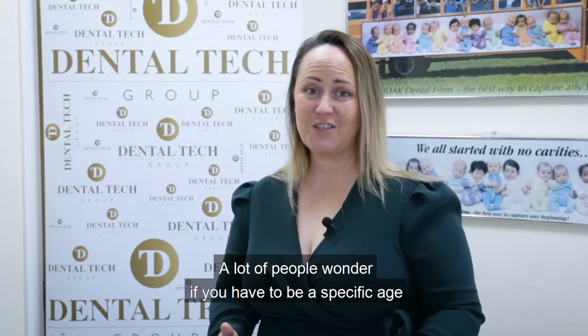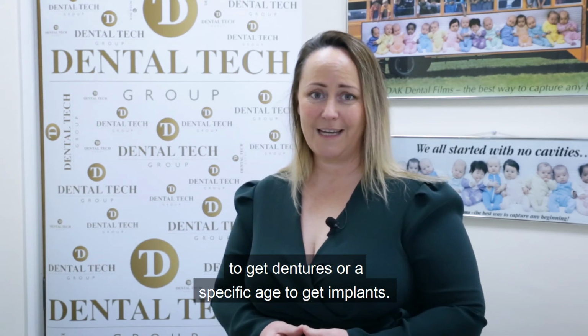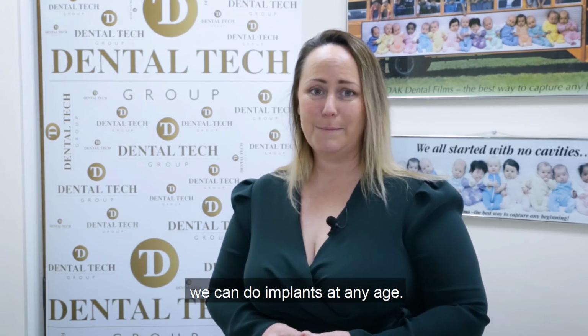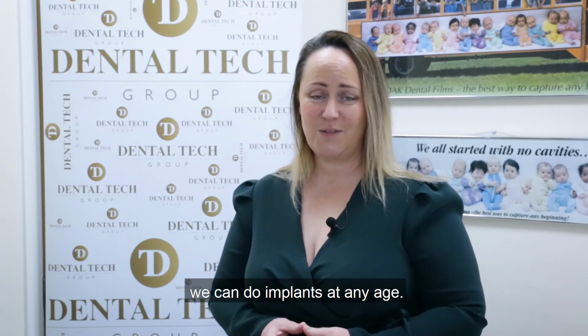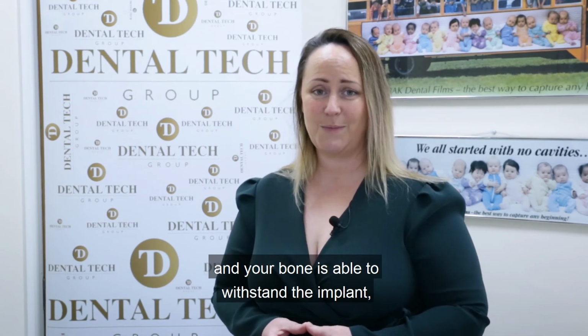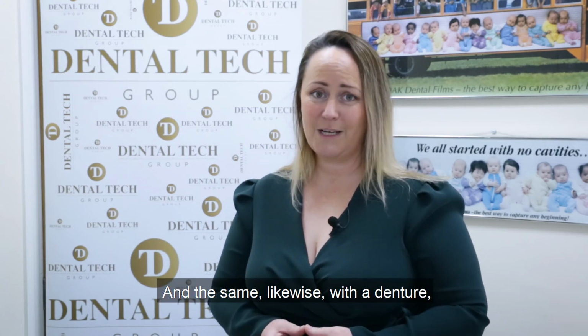A lot of people wonder if you have to be a specific age to get dentures or a specific age to get implants. So the answer to both of those is no. We can do implants at any age. We check the bone, and if you're healthy and well and your bone is able to withstand the implant, we can certainly do an implant. And the same likewise with a denture.